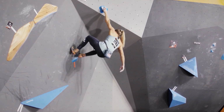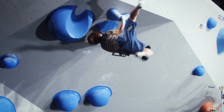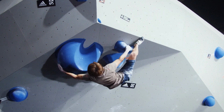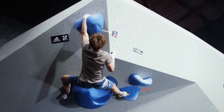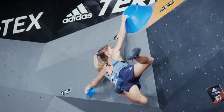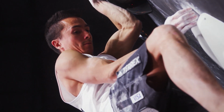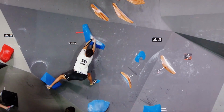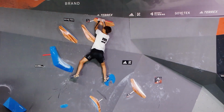As a result of this innovative approach, sports climbing and bouldering have evolved dramatically over the past few years, requiring climbers to develop new skills and abilities. You need to be able to do dynos and be very strong. You have to be fast, well coordinated, and mentally very strong too.